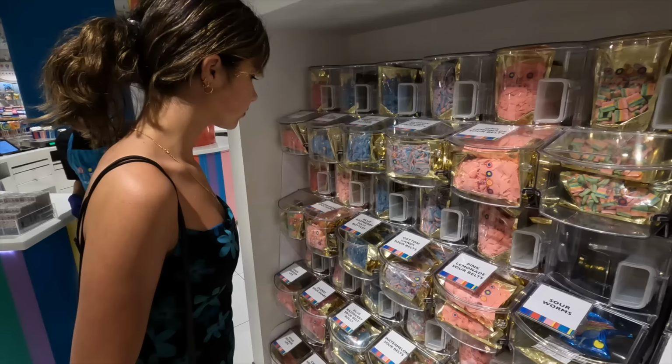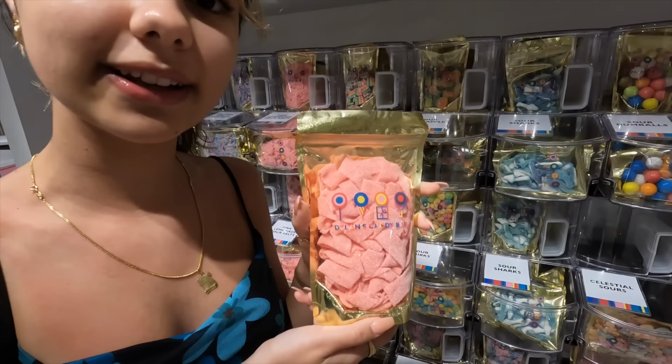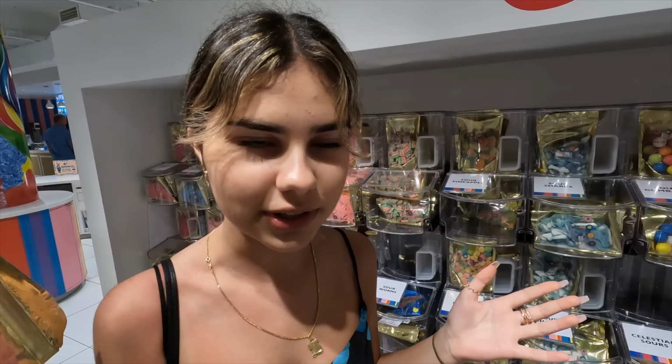There are a lot of options here, but I've decided I'm gonna go with the pink lemonade sour belt because they look really nice and I'm really full from dinner, so I don't wanna get too much stuff. Hold up, I'll eat it now anyway.